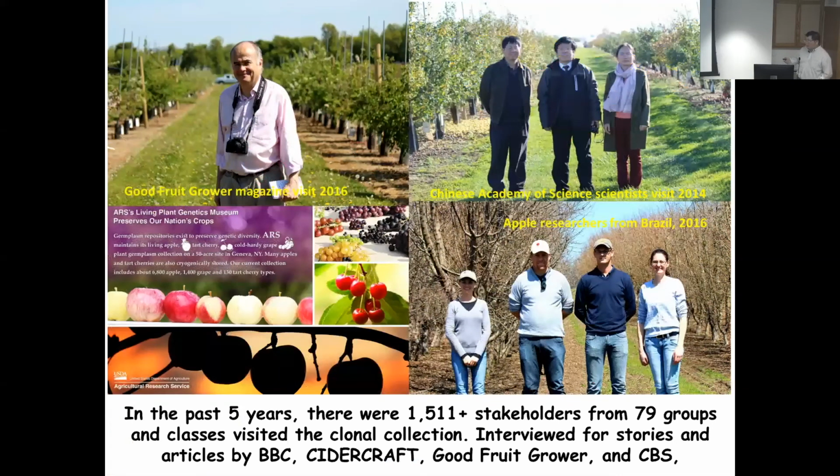Also the growers and extension personnel come to the collection all the time. In the last 5 years, basically over 1,500 visitors have come to the collection, in 79 different groups and classes. So it's very interesting.